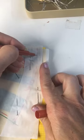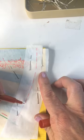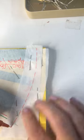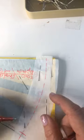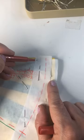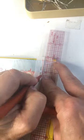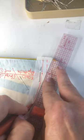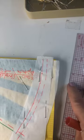So if I was creating a facing for this shaped hemline, I would just trace the hem. I would do this probably with a ruler so it's a little bit nicer. Here's the side seam. And then what I'm going to do is decide how wide that facing gets to be. So then I'm going to work parallel to that. This is how I use my ruler to create curves.